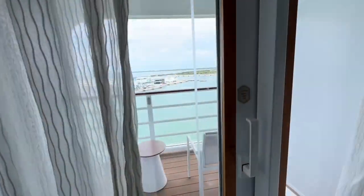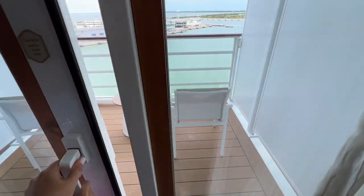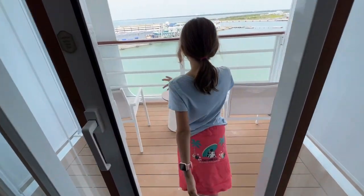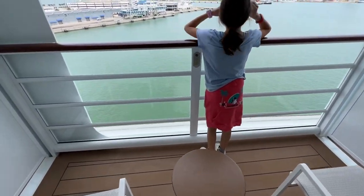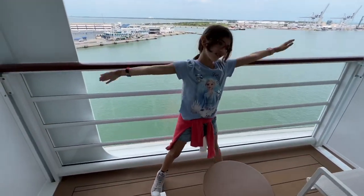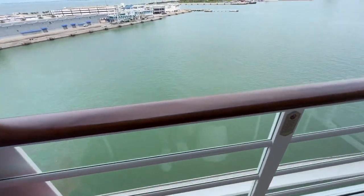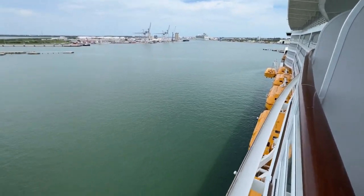The bathrooms are separate from each other, so you get a shower room and a toilet room, which is fantastic when you have larger groups like us. This balcony was probably my favorite part, and I really wanted to make sure that we had time to eat breakfast on the balcony. So one of the mornings we ordered room service and ate it outside with our beautiful ocean view.